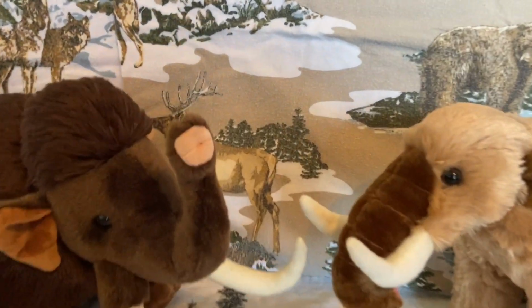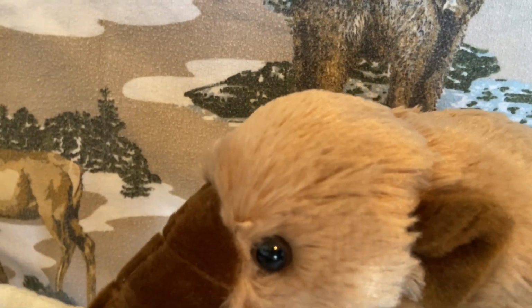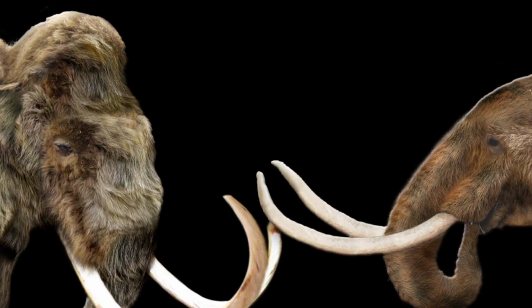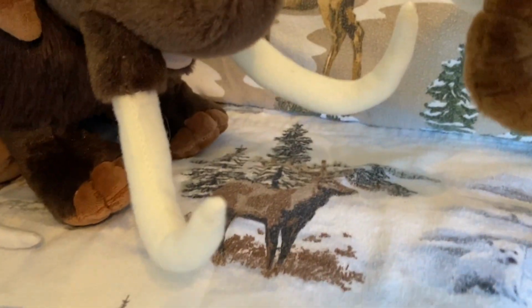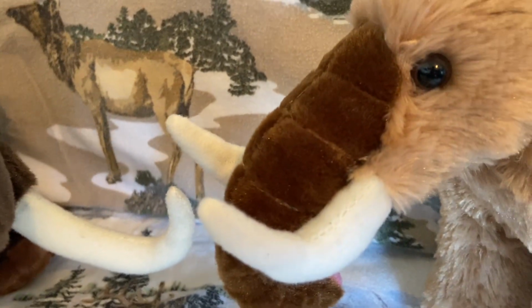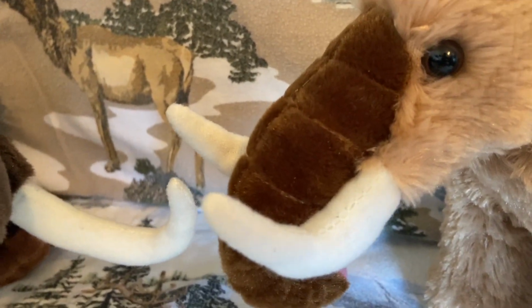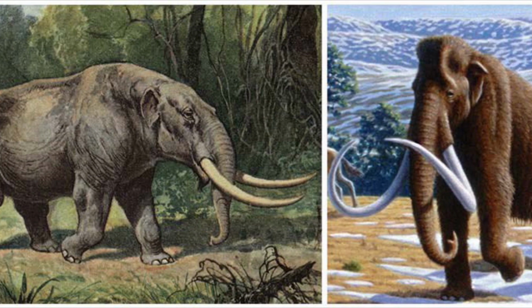One of the differences that you may notice is the shape of their heads. Mammoth heads are much bulkier in shape, whereas mastodons had heads that were a little more flat. So yeah, mammoths had much bulkier heads compared to mastodons. Another difference is within their tusks. Mammoth tusks are much longer and more curved, and mastodon tusks are a bit shorter and a little more straight. Both served the same purpose, to remove snow or other foliage to feed themselves.